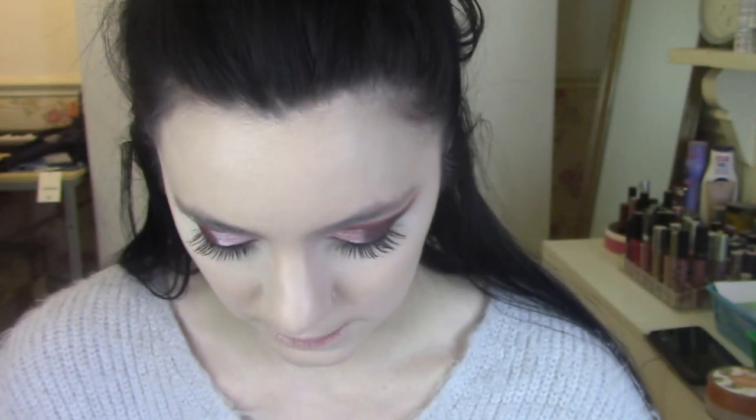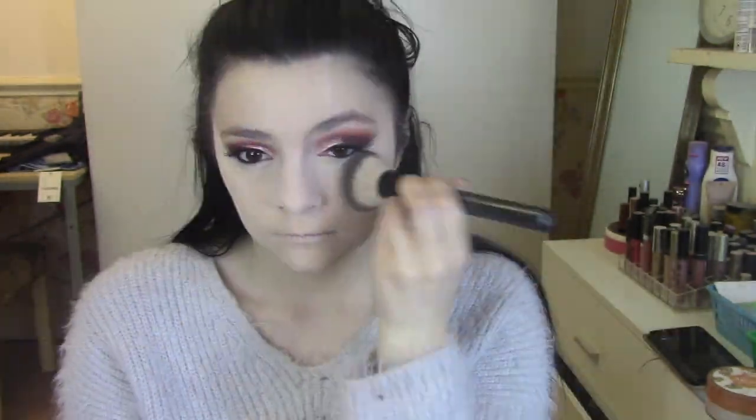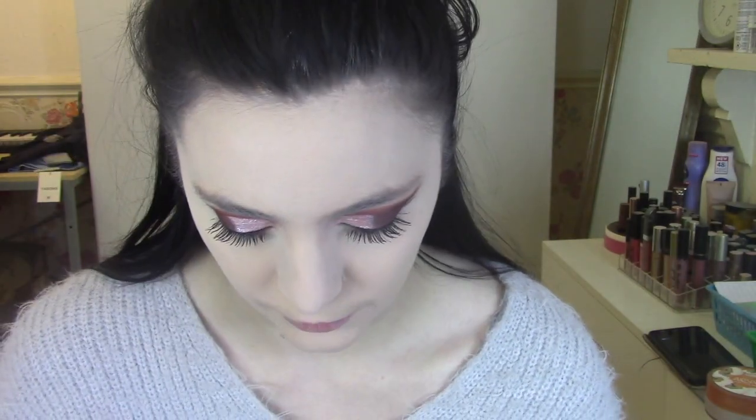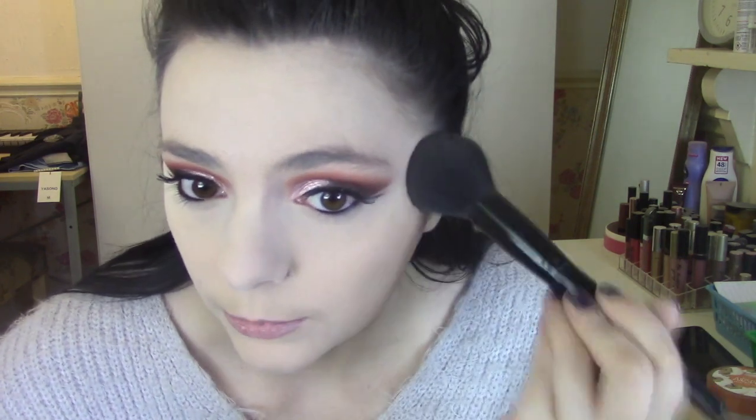Okay, now I'm getting a brush and I'm going to set the rest of my face with the Bell powder. Okay, so I'm going to use the Milk Chocolate Soleil Bronzer by Too Faced. Every time you open it, it's just so nice. That smell. So I'm just going to bronze up my face with this.